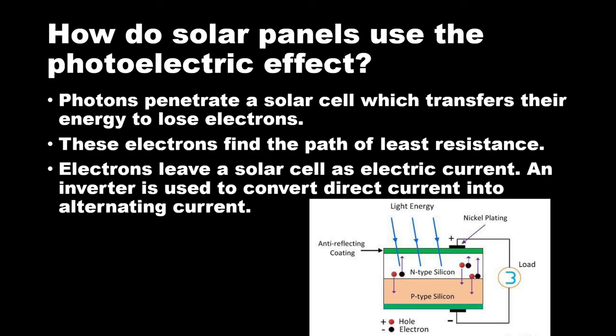These electrons then find the path of least resistance towards an empty hole in another atom, and we can make them travel through a circuit. As electrons leave a solar cell as electric current, they pass through a wire conduit and into an inverter. This device transforms direct current into an alternating current that can provide power for various facilities.